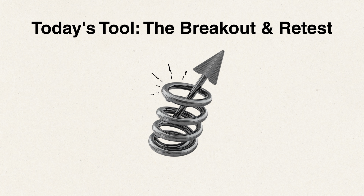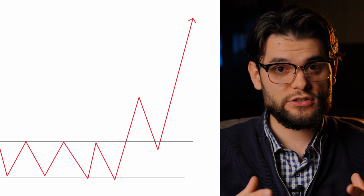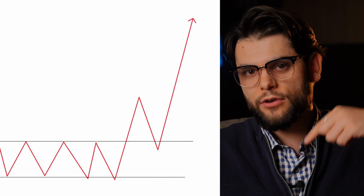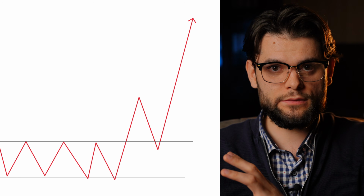My full system has models for trading the trendy days, for trading the rangy days, and for trading the high volatility days when the price is just spiking up and down. But today we are going to master my favorite one, the breakout and retest model. This model is designed to catch the beginning of a new, strong directional move after some period of consolidation. It has 3 simple components.